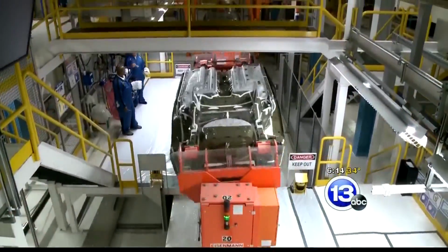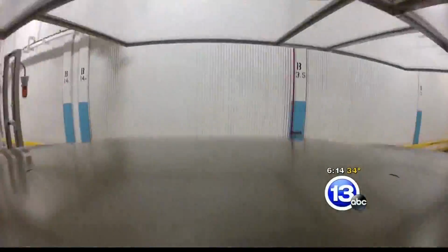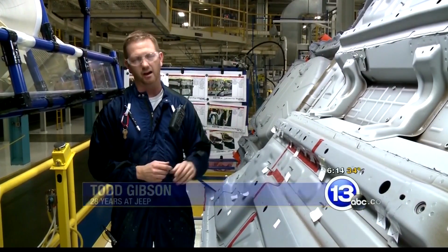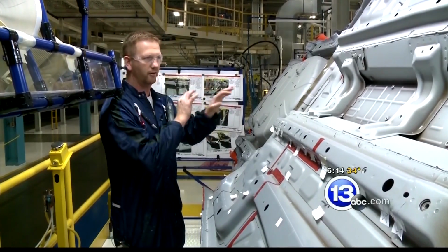And as this car comes out, it flips back over. The coatings makes it very tight as you're going through and driving the car later on. It's very easy for our operators to grab their part and put it right on the car. So instead of going back and getting a table, we now have everything in front of us to work.